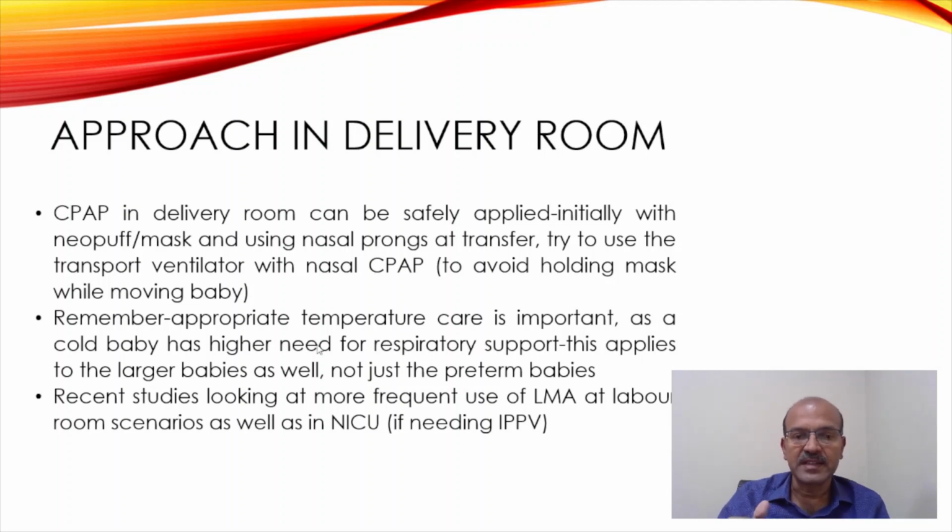It's very important at this stage to remember that appropriate temperature care is important, because if the baby gets cold, the surfactant utilization is affected, the recycling of surfactant is affected, so the baby might need more respiratory support. And this doesn't apply just to the premature babies, it applies to the larger babies as well who have respiratory distress.